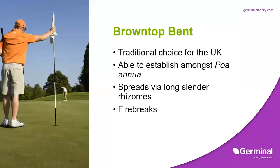stop disease. If you get fusarium in your Poa, the fusarium goes through the Poa, and then when it hits the brown top bent, it stops. And that's the point of trying to integrate these grasses into your green. We all know that brown top bent is rhizomatous, so it spreads by slender rhizomes. The rhizome goes under the ground and comes up to produce another plant. And we all know that given time, these communities can spread.